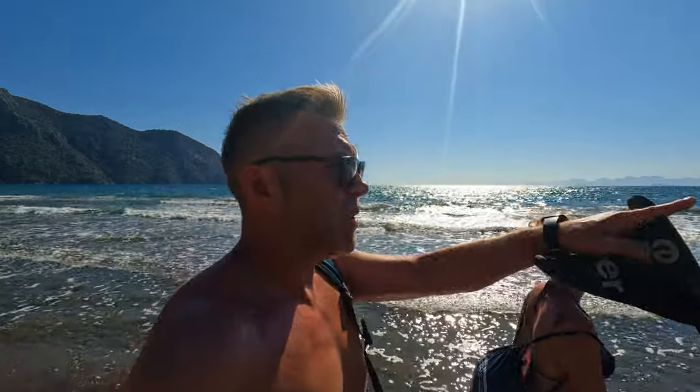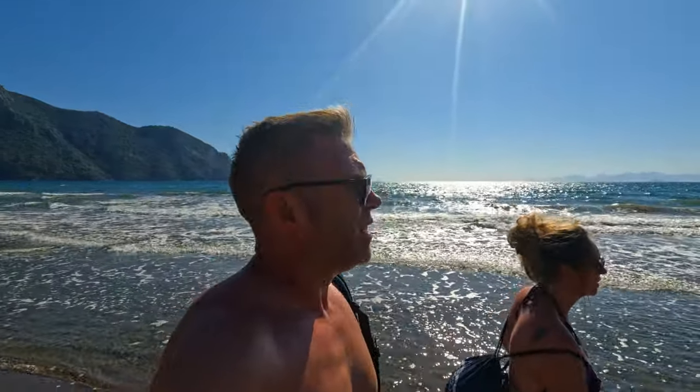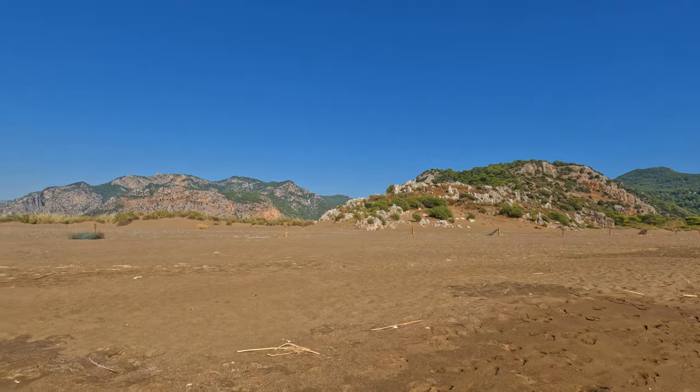But it's pristine, there's no rubbish anywhere. It's really nice, they've kept the beach really well. And the sand's lovely and soft. And it's a nice walk actually. I'm not sure we've got too much further to go. But we'll see, because I'm sure when we get here, you just turn right and there's places up here to get the boat.